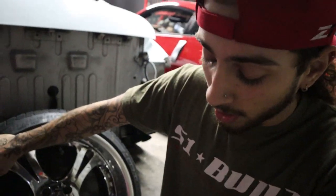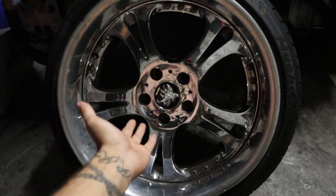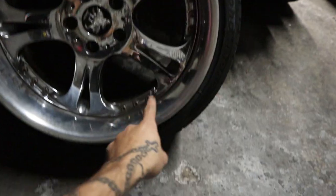And with that came a few things. One, a really messed up 240. Two, probably one of the worst things that I can imagine happening to these wheels: a crack, a bend.